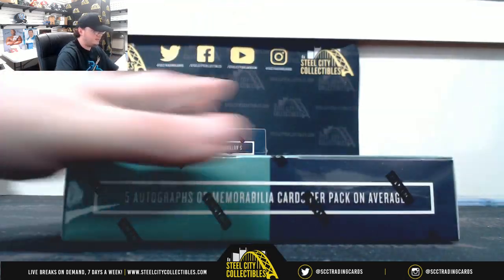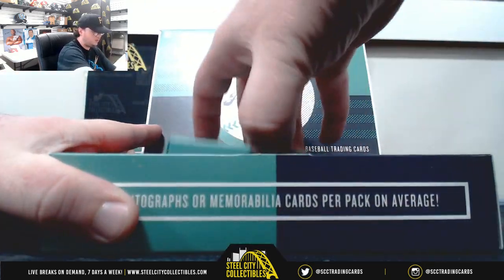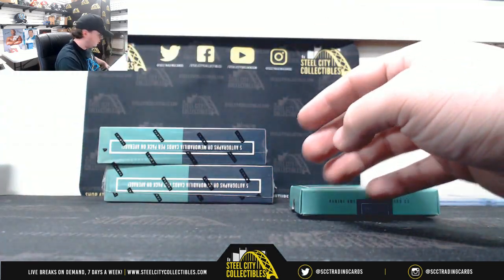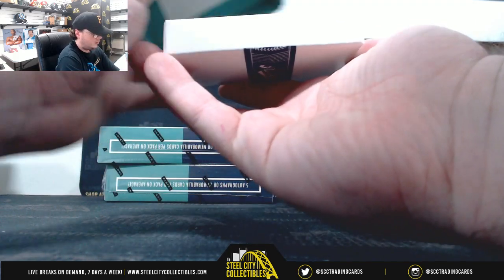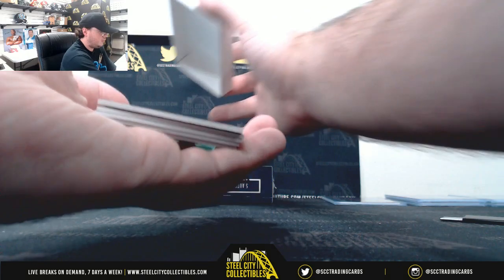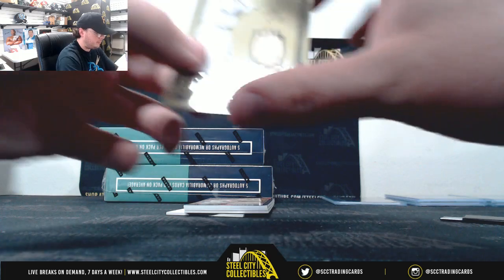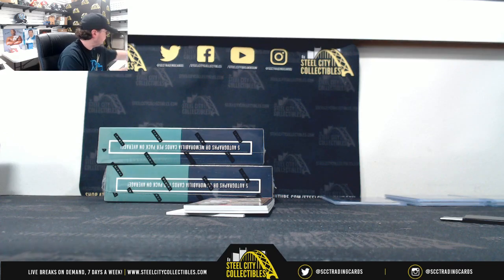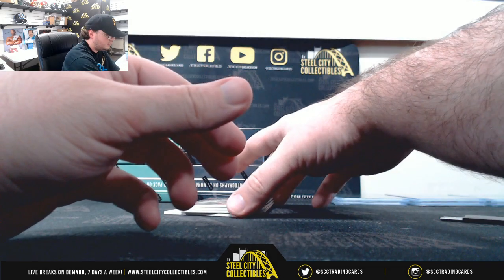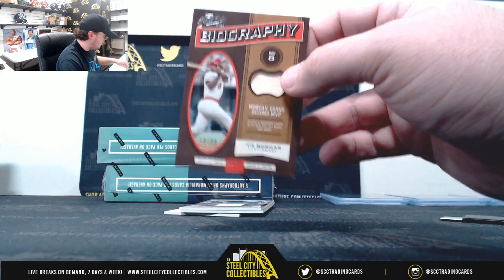Box number 3. Redemption here. Got Mel Ott, Icons bat, 70 of 99. Travis D. Biography bat, Joe Morgan, 14 of 99. Travis D.